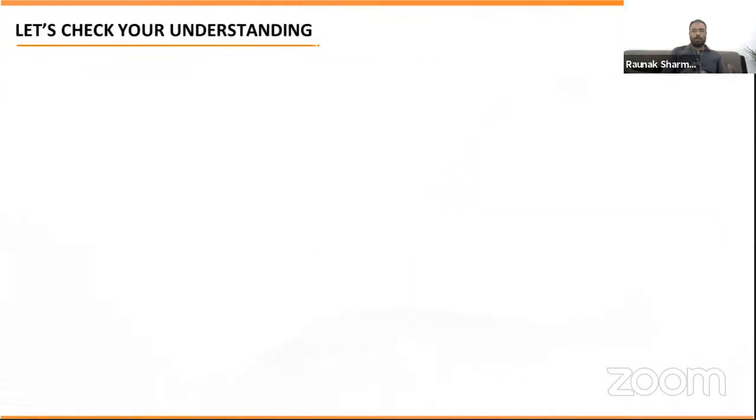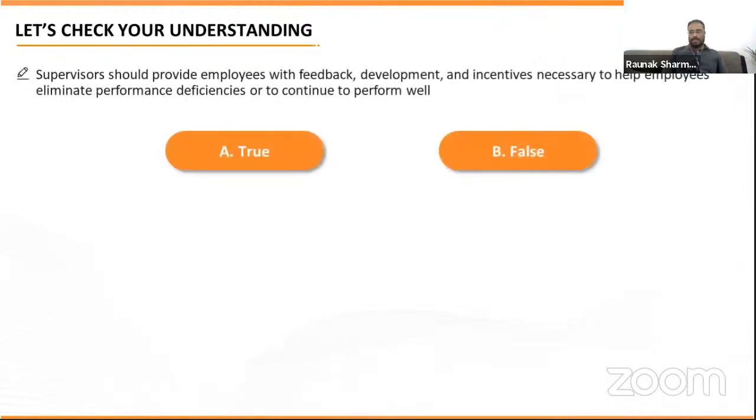Now, we have talked a lot about performance management. To go any further, let me check the understanding of people, and I would ask them a few questions, and I would hope that they would guess it right. So let us have the first question here. The first question says, supervisors should provide employees with feedback, development, and incentives necessary to help employees eliminate performance deficiencies or to continue to perform well. Should supervisors do that or not?